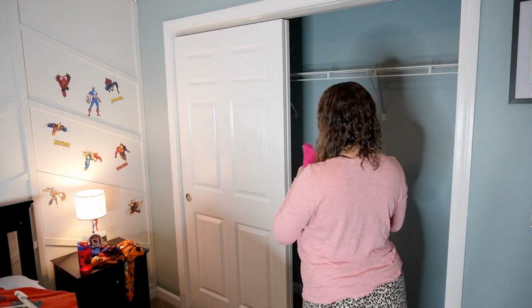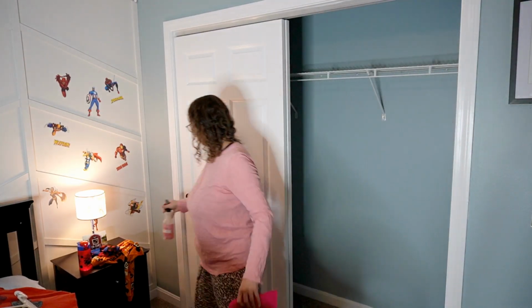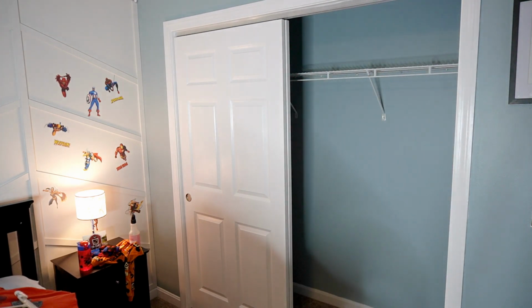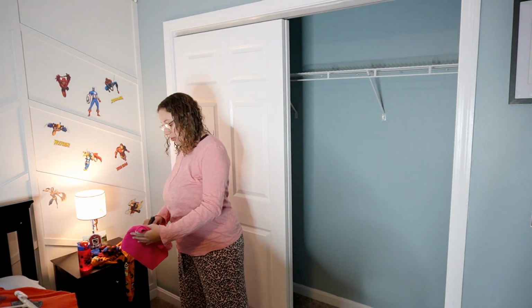After going in with the duster, I went in with some Mrs. Meyer's on a microfiber cloth, and I'm washing everything down, or wiping it, I should say. There's still a fair amount of dust that settles on those metal brackets. I feel like I'm going to have to reinforce that middle one there, but it's still holding.